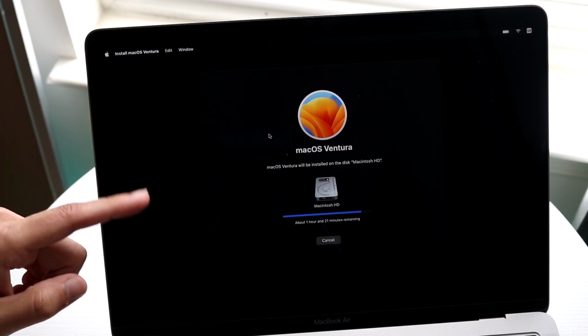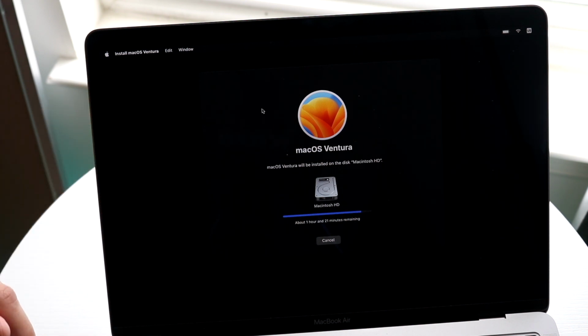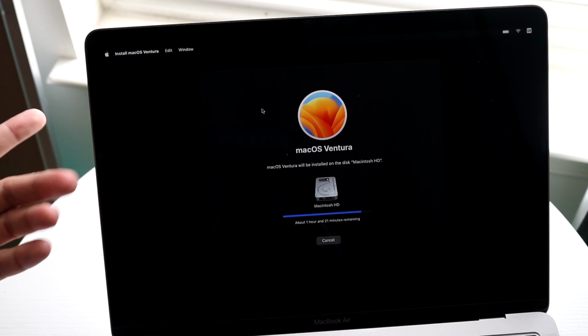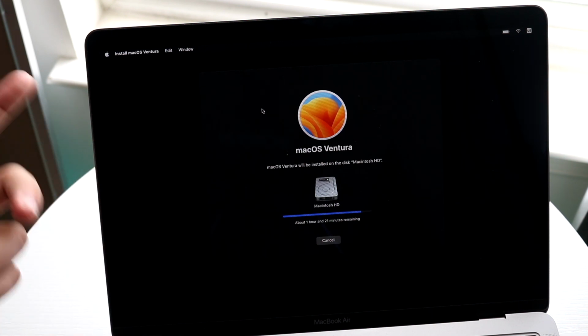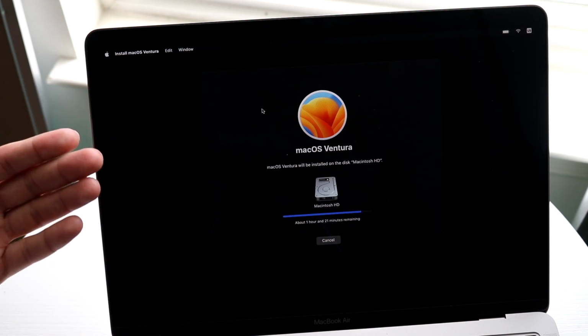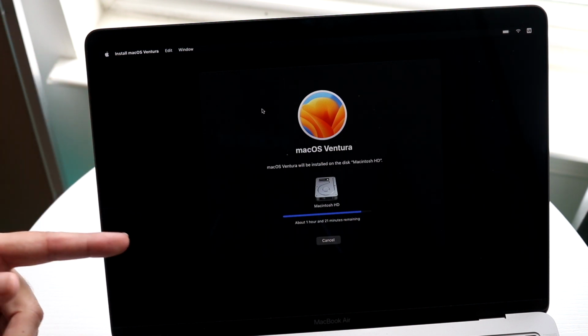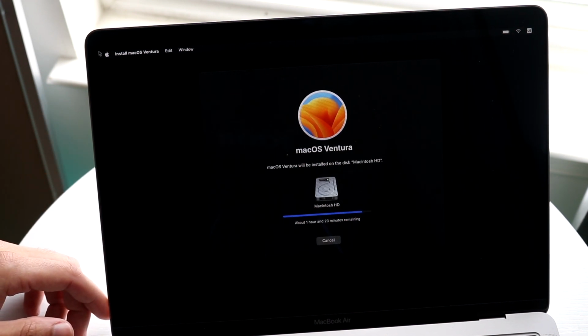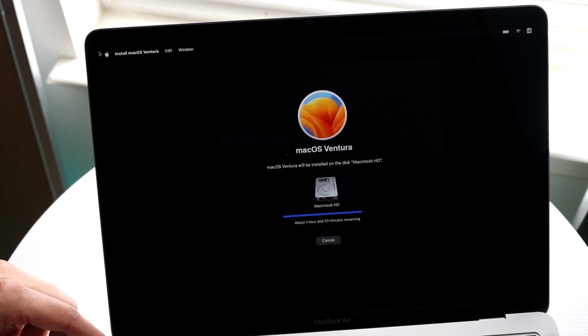And then it boots into not even the internet recovery, it boots into a completely different area. It tells me that it can't boot into my MacBook, my hard drive, because it's just not accessible or something like that. That completely freaked me out. Well, not really freaked me out, but I was just so confused. Now I had to go back into internet recovery, and we're reinstalling macOS Ventura.